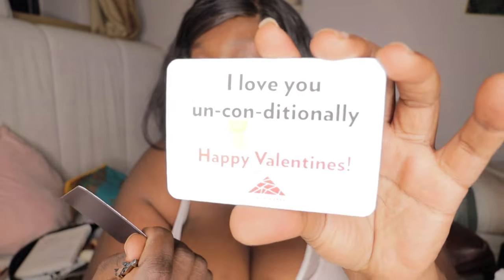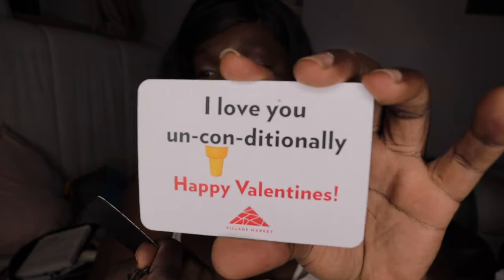I got some other gifts. The mall had a salesperson going around wishing people a happy Valentine's. Anyway, happy Valentine's, happy Galentine's. Let me know how you spend it. He was gifting people, and the card says, I love you unconditionally, happy Valentine's from Village Market. They were giving people two toffee chocolates, and they're really good.